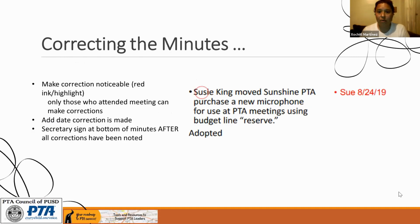So this is how you correct your minutes. You want to make sure that the mistake or the correction is highlighted either in a highlighter or a red ink pen, and that it's noticeable. It doesn't have to be anything obscene or ridiculous, but you do want to make sure that it's noticeable if someone is looking at your minutes.